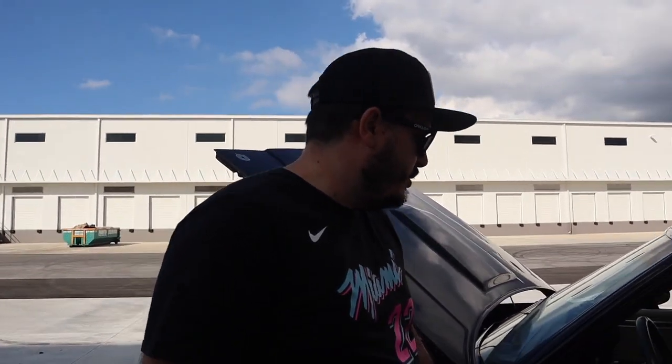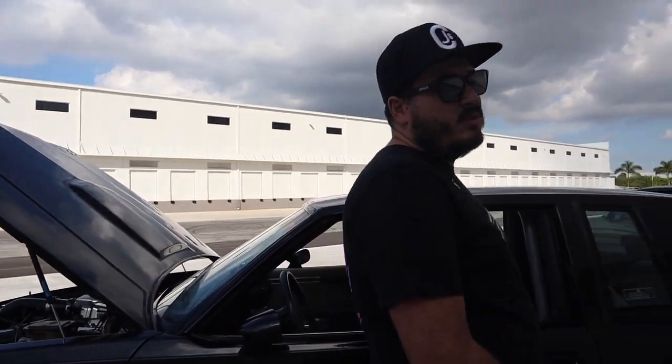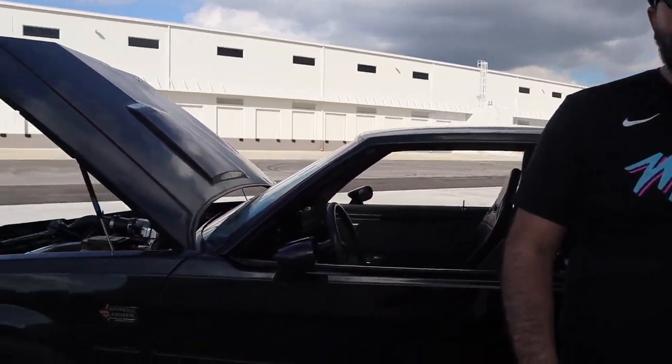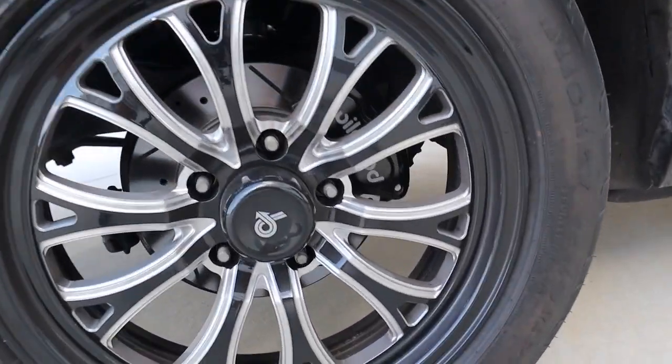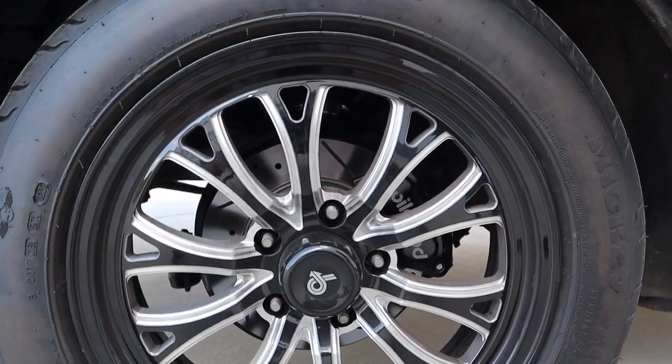I have a fuel cell, which we could look at now. It's an 8-gallon fuel cell, right? 8-gallon fuel cell because it was kind of built to drive to that local track. And I see you have upgraded brakes here, which Gabby's is not. Gabby's is stock, right? Yeah.